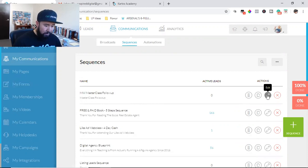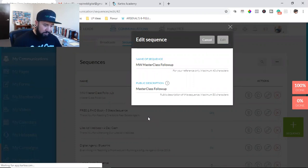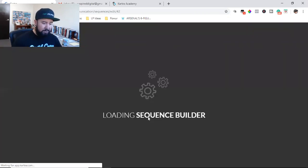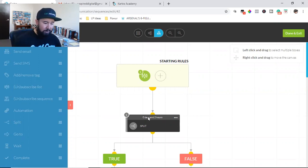Now, if I click on the edit, let's see how many emails were already set up for me in the sequence. Now, what is a sequence? A sequence is when you go to someone's landing page and you opt in, okay? You put your name and email or whatever, and you click submit. Now you're on a very specific email list. Now a list is just a list. There are no emails that go out from it. It's not an email autoresponder.